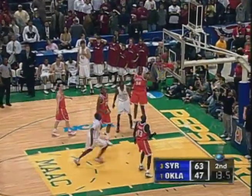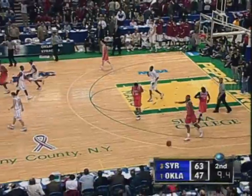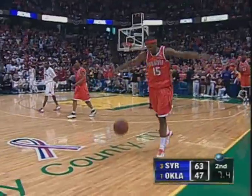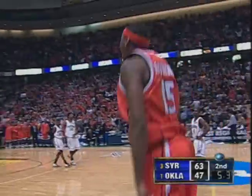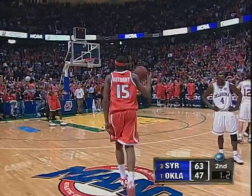Hollis Price on the baseline. Anthony, how fitting, with the rebound. An orange sundae in Albany. Syracuse is heading for New Orleans.